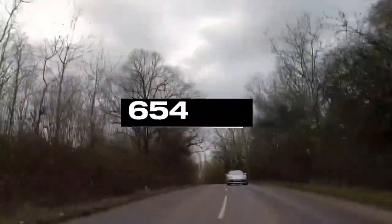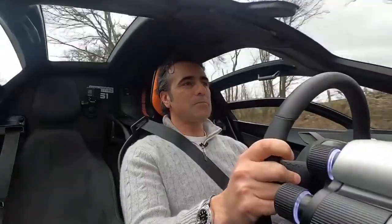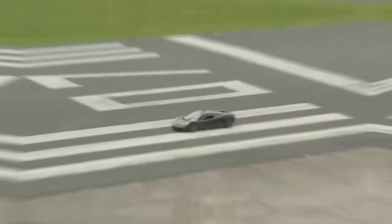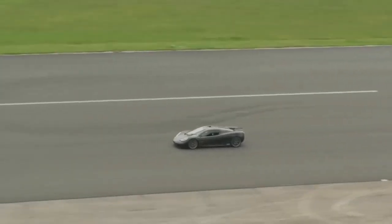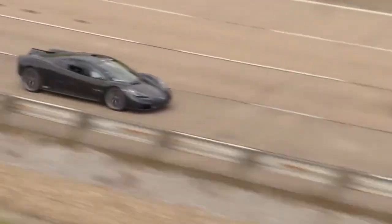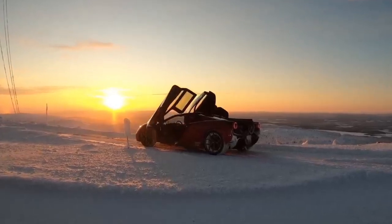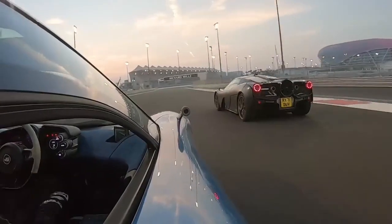And with 654 horses under the hood, this thing ain't no slouch in the power department either. But the real magic of the T50 is in its design. Gordon Murray, the mastermind behind the iconic McLaren F1, set out to create a spiritual successor that pushes the boundaries of what's possible. And boy, did he deliver.